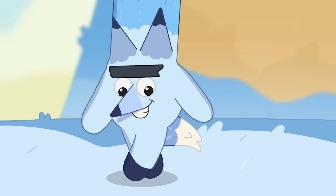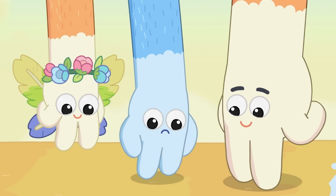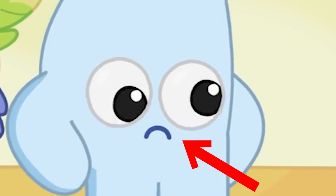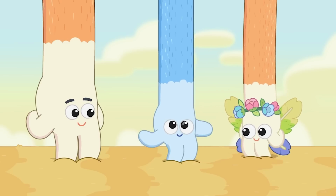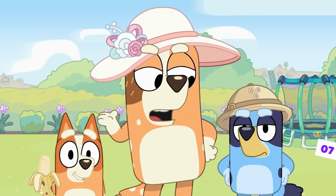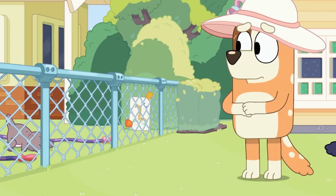But when Bandit's Fox character appears, from one scene to the next, Bluey's hand's smile magically flips, and we see it turn into a sad face. And at no point do we see Bluey erase and redraw the smile on her hand. So, another small mistake.